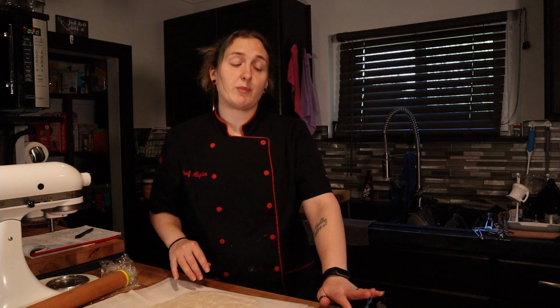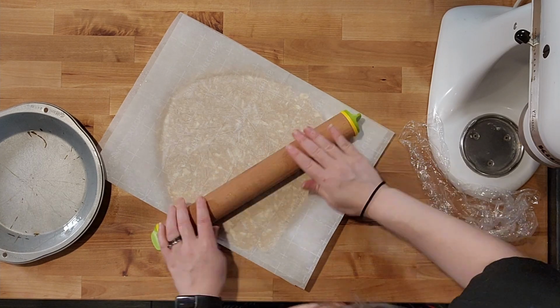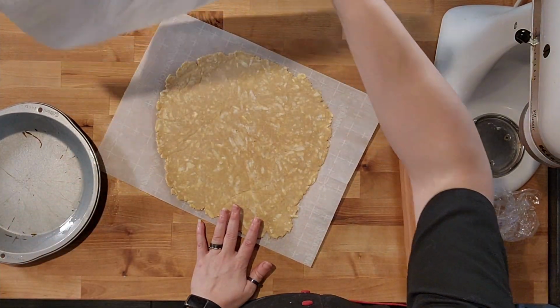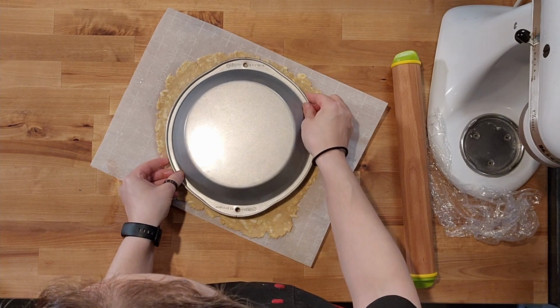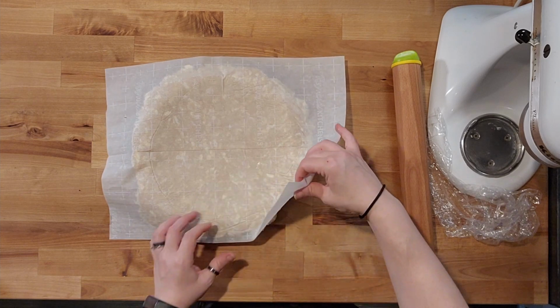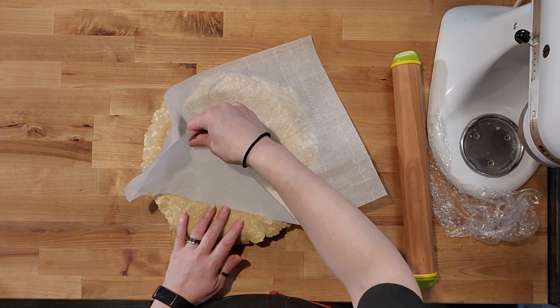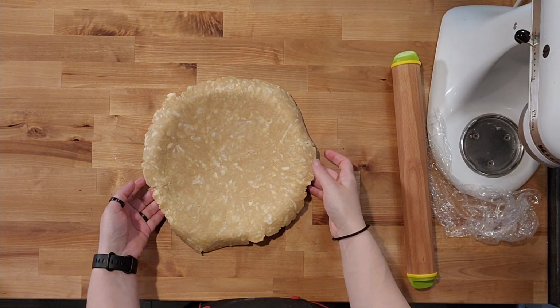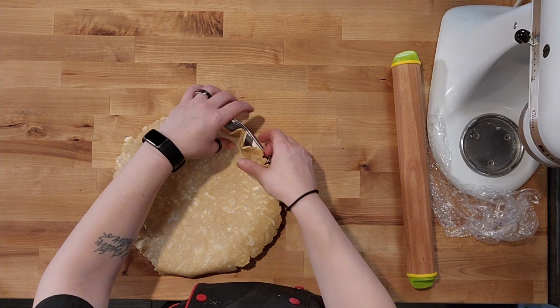We do need to spray our pie tin. Do a little bit more this way. I think we're good. Give it a flip. And gently peel it away. And then there's not a lot of slack over here, so I'm going to pull from this side and push in.